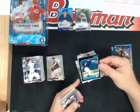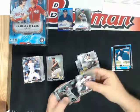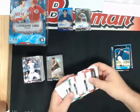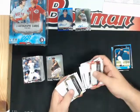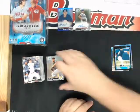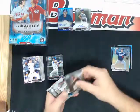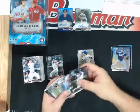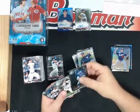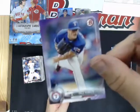We got a 70th anniversary buyback, Joe Long, silver for the Padres. Rookie of the Year favorites, Jose De Leon for the Dodgers. Get a purple parallel, Cole Hamels, number 250 for the Rangers.